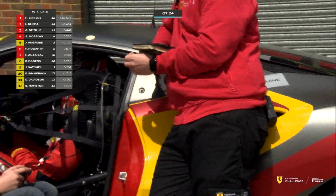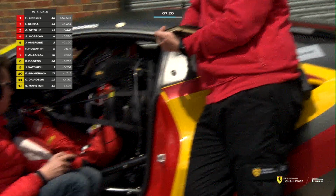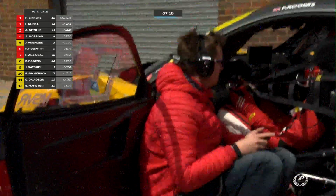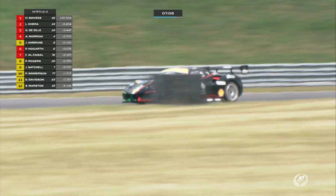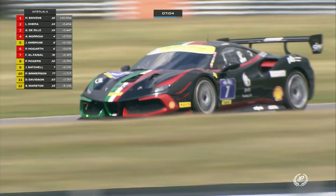7.5 minutes on the clock for qualifying 1, as we get a little look into one of the Ferrari Challenge cars. That's Paul Rogers. They're currently 2nd in class in Copa Shell, 8th overall. And you're right, that midfield pack is so competitive. It's so tight. One small mistake can cost you quite a few positions.